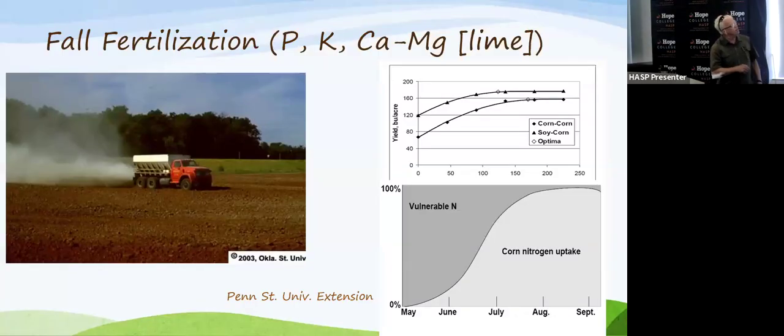So this is a lime truck going down through the field. When we grow crops and we use a lot of nitrogen, we tend to acidify those soils. And so you have to counteract the effect of nitrogen acidifying soils with lime. And it turns out plants take up a ton of calcium and magnesium.